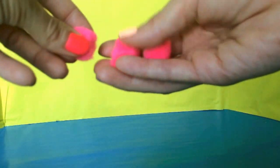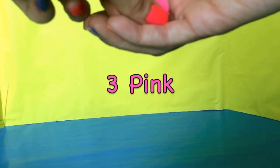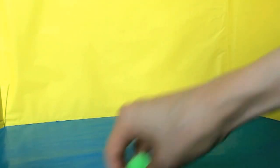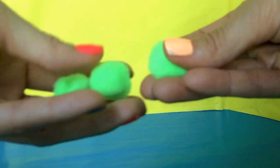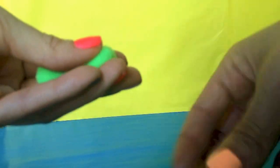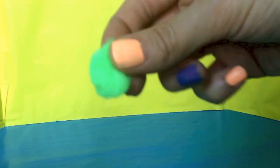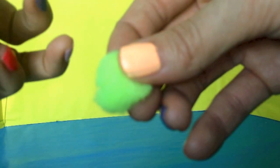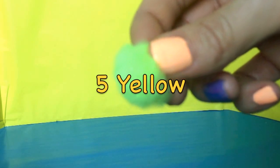Here are our pink balls. We have 1, 2, 3. This is our orange ball. We only have 1. Here are our green balls. We have 1, 2, 3. Here are our yellow balls. We have 1, 2, 3, 4, 5.